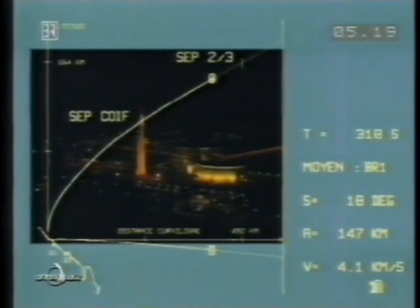To protect the Kourou area in case of any accident, so it's for safety reasons. And we have now turned into the 7-degree inclination, which we are launching normally. Coming up to the separation of the second and third stage, 160 kilometers high.